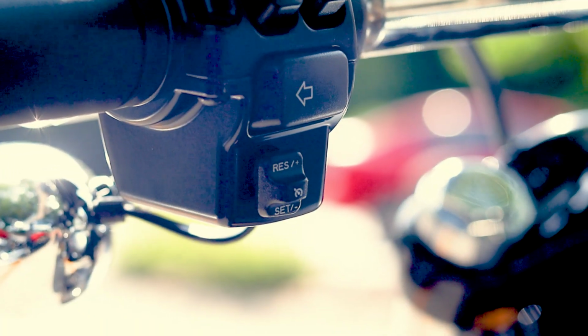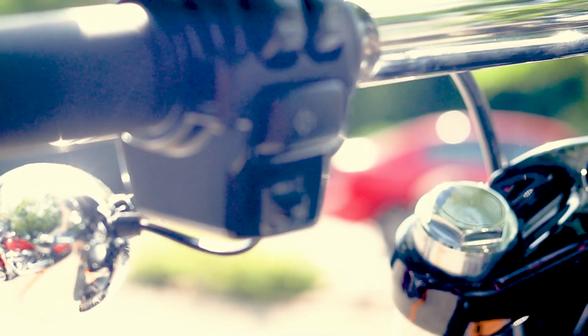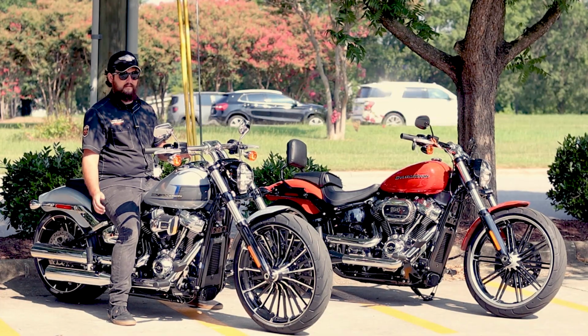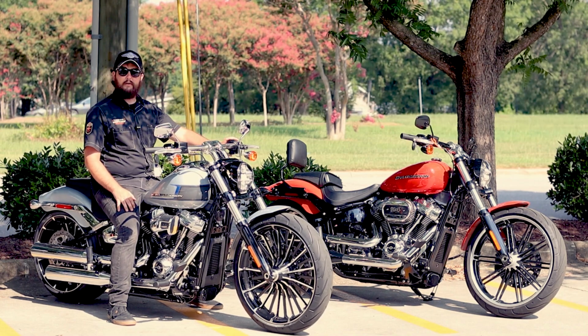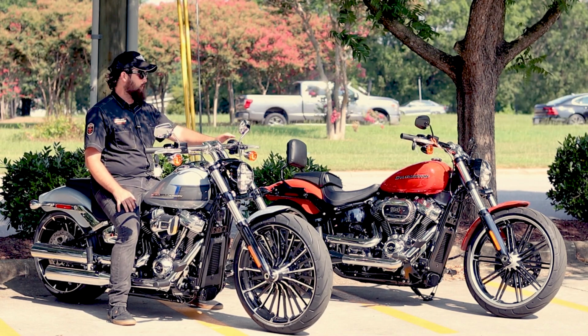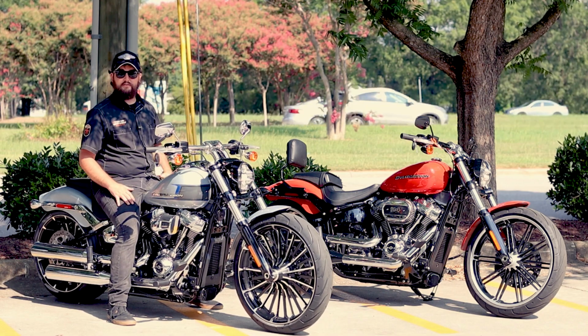Excuse me, it does have cruise control, which is fantastic. Once you have cruise control, it's hard to go back to something that doesn't. But on the Milwaukee Softail platforms, you can get the left-hand control module, and you can put a cruise control setup on most motorcycles if that's your setup.